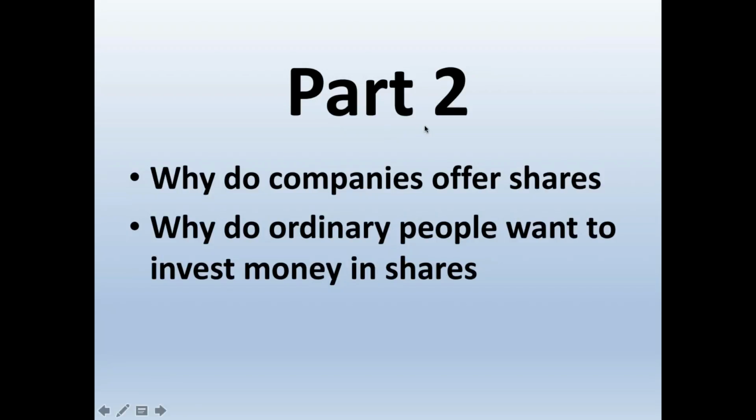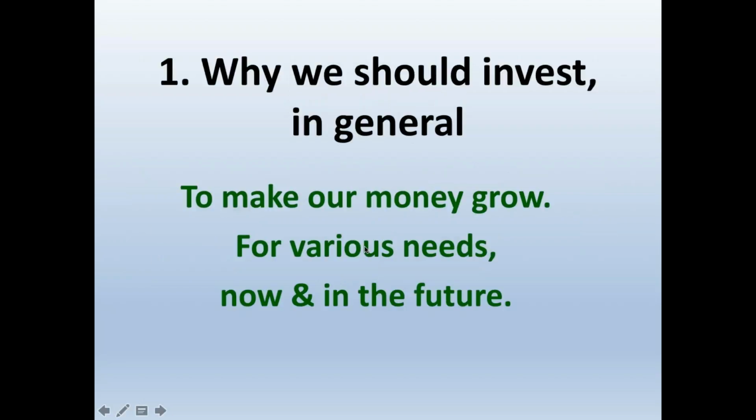In the meantime, I want to explain to you, why do companies offer shares, and why do ordinary people want to invest money in shares? What's the benefit to you? Well, number one, we should invest in general to make our money grow for various needs now and in the future.